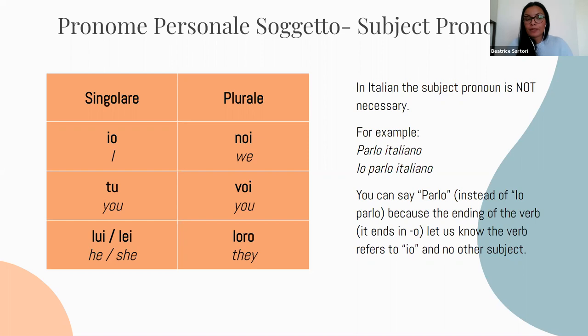For example, in the present tense in English, we add the S at the third person singular, but all the other persons are the same. So it's going to be I speak, you speak, she speaks. If we do not put you or I before speak, we do not know who is doing the action. In Italian, it's not the case.